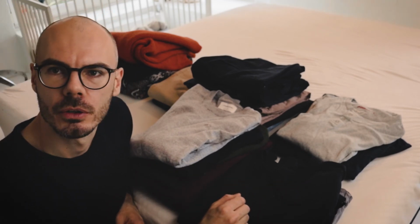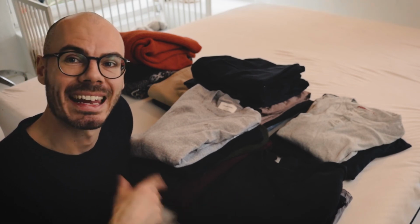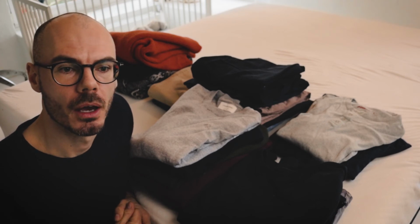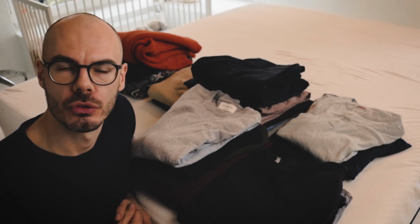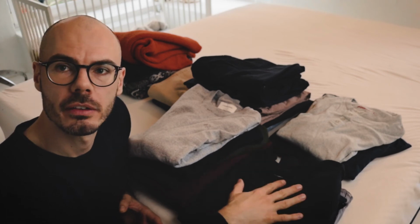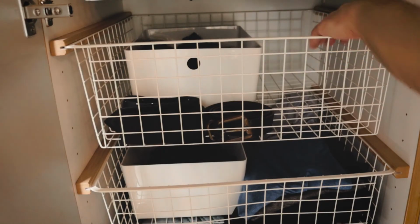I think this is a very good first time. I think this is definitely something that you want to do again at a later point when you know more about yourself and how you actually feel about this. So for now, I think this is great, and back to the cupboard it goes. Look at all this space I suddenly got here.